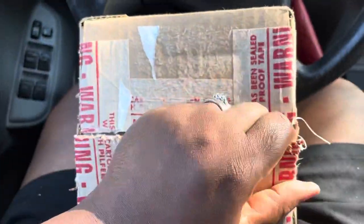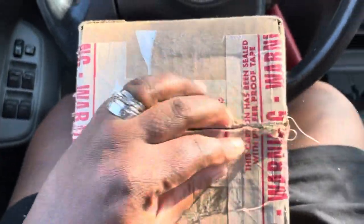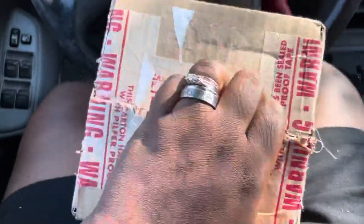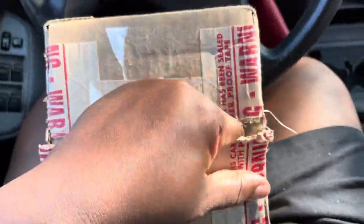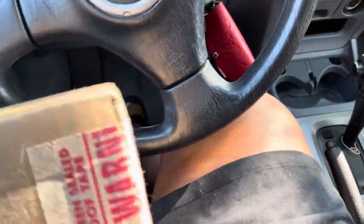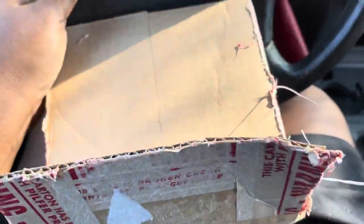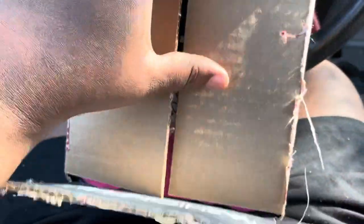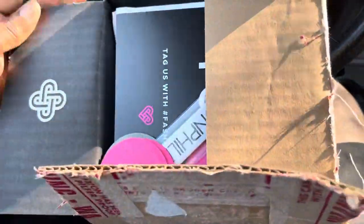But you know what just popped in my head? What if out of the two boxes, this ends up being the one that's damaged? Who knows? Okay, is this going to open up for me? Okay, here we go. It's opened. So as we all know, the normal Fashionphile box with all of its accoutrements.